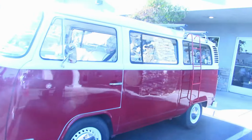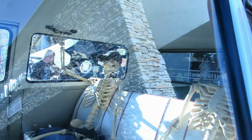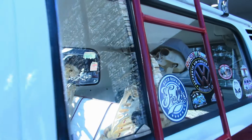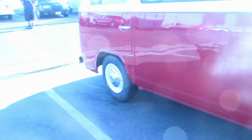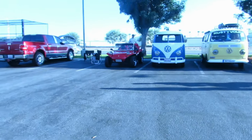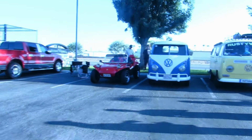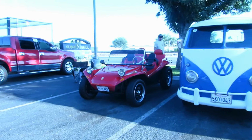Red and white. Damn, and you could even go up there. And then you got some skeletons in the back. But that's pretty cool. They're just chilling. Damn, I didn't know how much room they had. That's pretty crazy. Got some white rims too. They look nice, just being stock, you know? Not too much. Then we also got this thing over here. Looks like one of those GT cars. Yeah, this thing looks sick too.